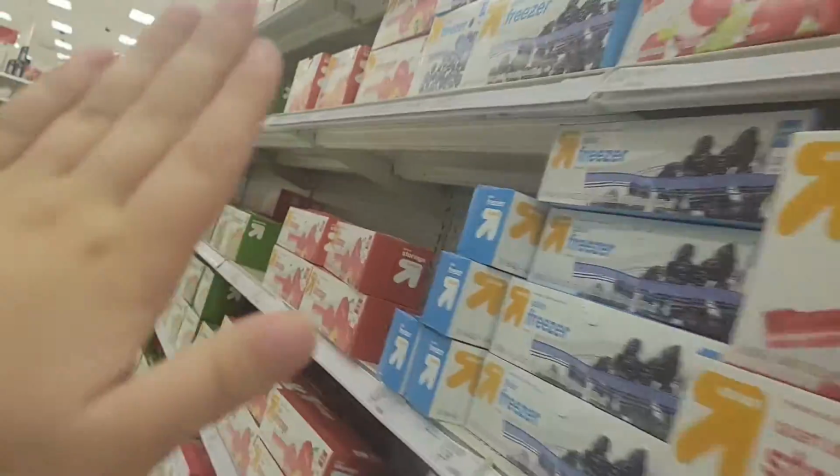So packed over there. Packed. Not packed over here, but packed over here. Just like all of you. Maybe it's super packed over there. Cheese, cheese, cheese. All of this is cheese. Oh my gosh, packed everywhere.